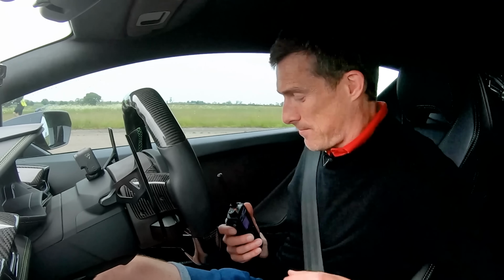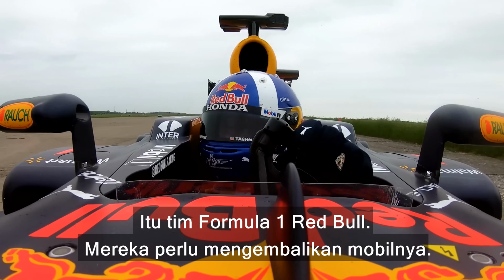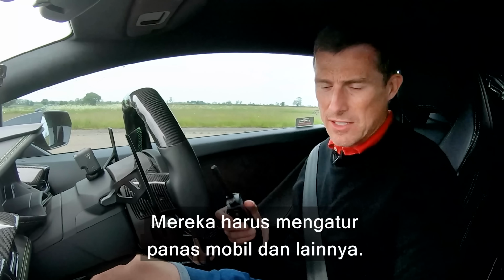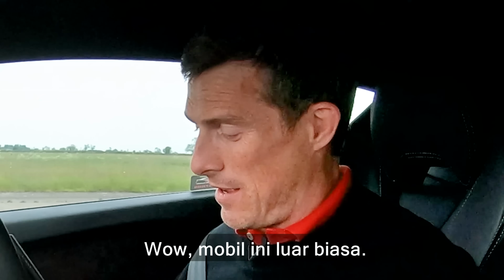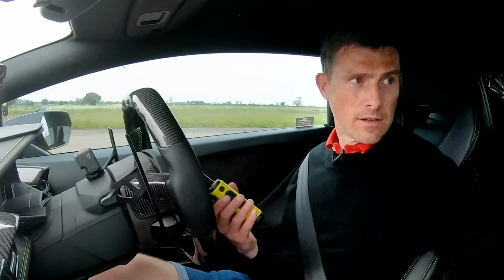Okay, so I go back to the start point again and turn the engine off. That's the Red Bull Formula One team there. They just need to get their car back. You have to manage the heat and all that kind of stuff with it. You have to with this as well, because it's pretty blooming insane. Wow, this car's blown me away. Absolutely blown me away. Sensors and all that. I will need to get the car cool down a little bit.